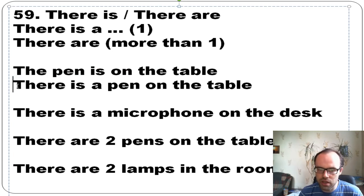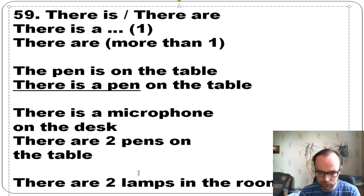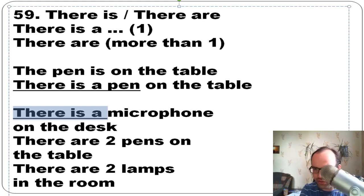We can also say there is a pen on the table. Please don't forget to use a. There is a pen on the table. Okay? Next. Look. There is a microphone on the desk. Really? There is a microphone on the desk. So it's here. Look. My microphone. It's on the desk.